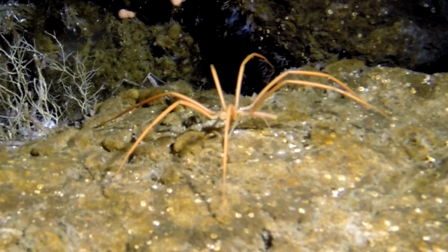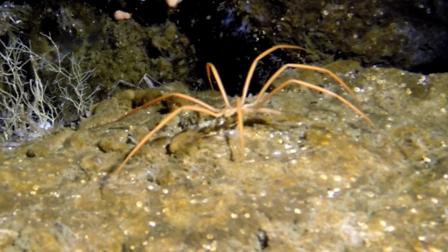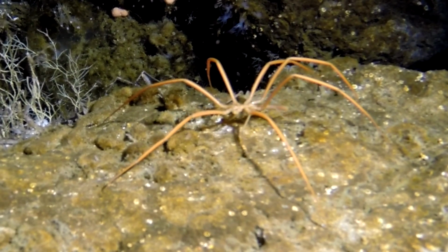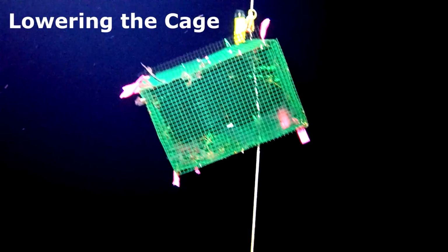In an attempt to determine how well the sea spiders can use their ovigers for cleaning their cuticle, we took a handful of individuals and tied their ovigers together using strings. These animals were placed in a cage with food and lowered to the seafloor.